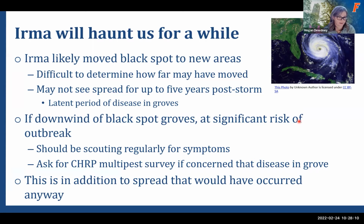So you should be scouting regularly for symptoms. You should be asking CHIRP about a multi-pest survey if you're concerned that disease is in your grove. And the spread from Irma is really in addition to what would have occurred anyway. So this was sort of just an additional way for this fungus to move around.